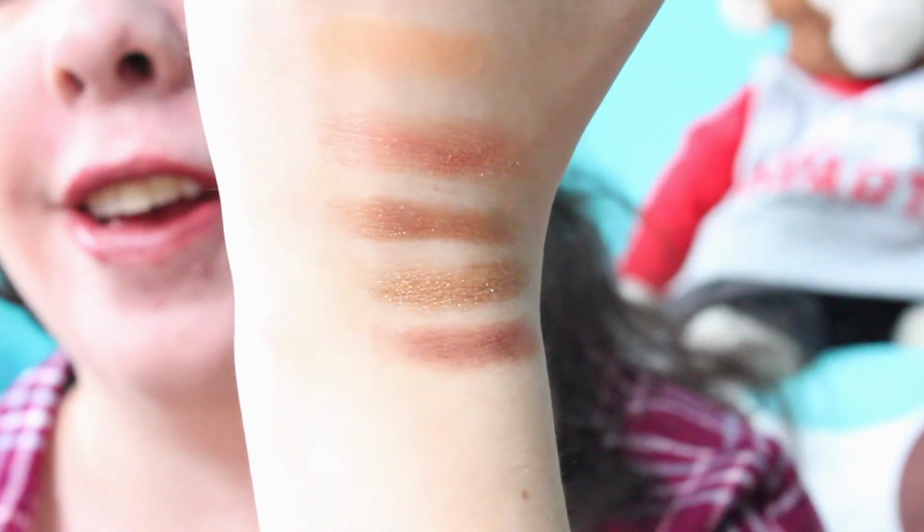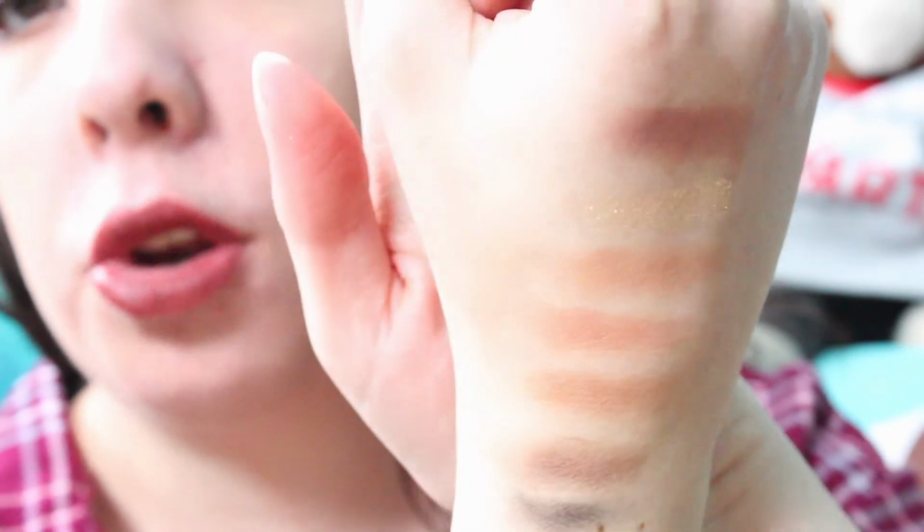And this is what the entire top row looks like swatched out on my hand. And these are one swipe. Sorry these top two shades didn't show up the greatest. I tried to swatch them the best I could, but I'm terrible at swatching. And this is what the bottom row looks like swatched out. Again, all of these are one swipe.